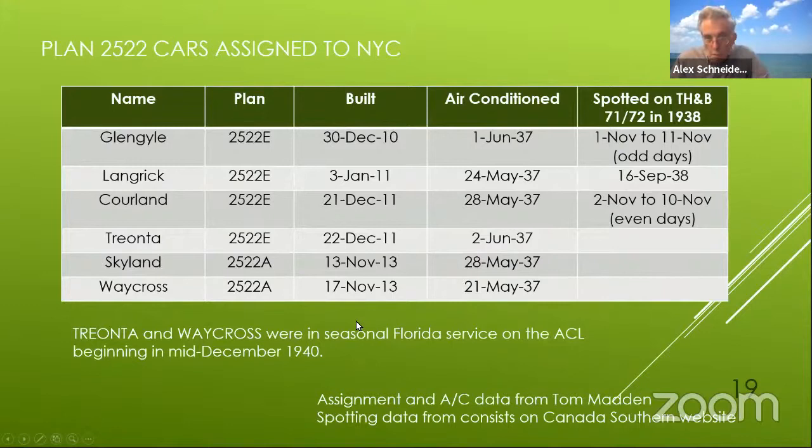It should be noted that Canada charged customs duty on a car if it remained in the country for more than 24 hours. So it was common for a car to arrive in Toronto in the morning on train 71 and depart later in the day on train 72. And these consist lists reflect that. Beginning in mid-December of 1940, two of the cars shown, Trionta and Waycross, were in seasonal service on the Atlantic Coast Line.